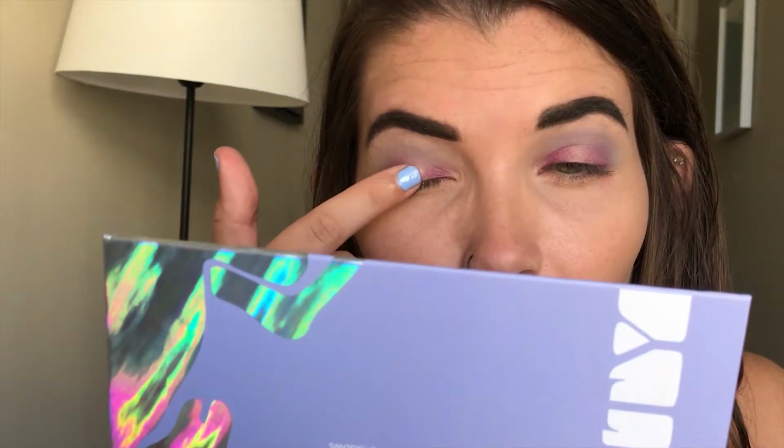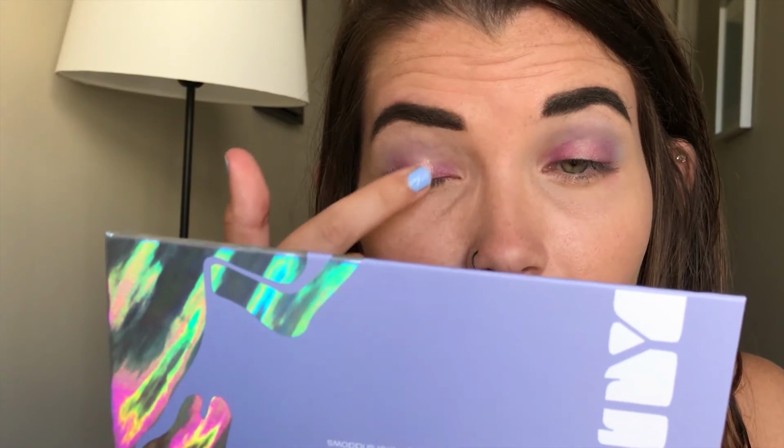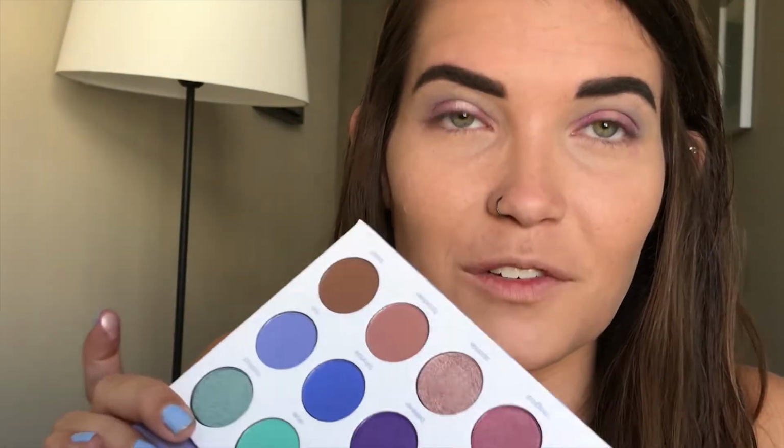I'm excited. I'm just going to use my finger again because, like I told you, it's what it's all about. Do you guys see that? Oh my gosh. That's crazy. That is so crazy. All right, this is my favorite shade so far in the whole palette. I am into that. This shade, you are about to use this every day.